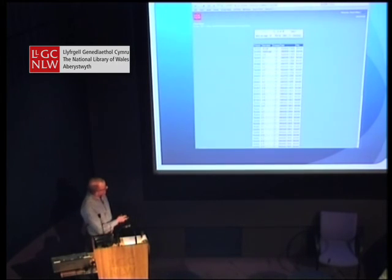But this helps us build information. This information is taken directly from the pagination information that the pagination team created. But this information is then useful for us to create metadata after the scanning process is complete.